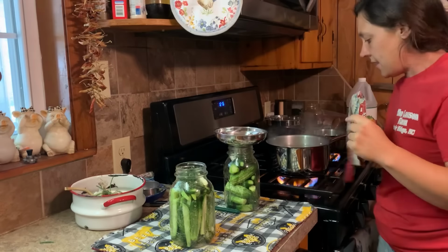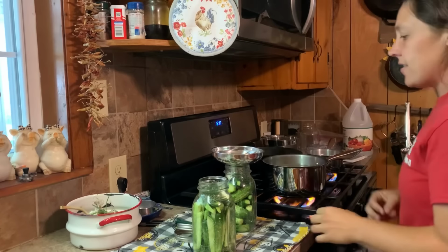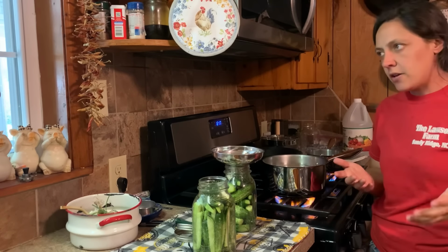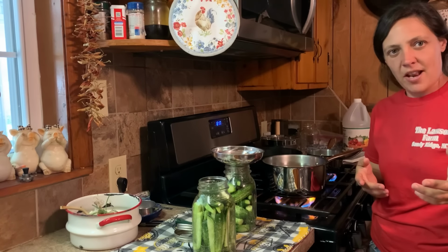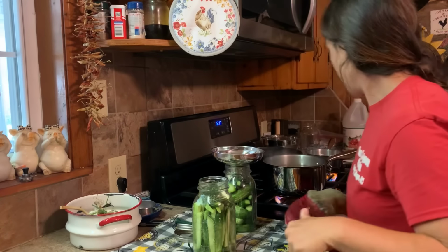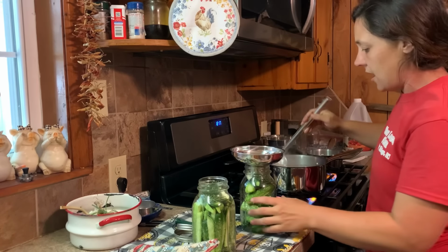Alright, our brine is up to a good rolling boil. So that means we're ready to put it in our pickles. So this is where things get a little unorthodox, the way that I do this. Everywhere you read says you should hot water bath pickles. So please know that this is just how I make it, and I ain't telling you to make it this way on this step here, okay? But if you're gonna do it my way, you better make sure this brine is hot, hot, hot, okay?